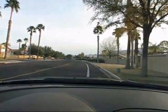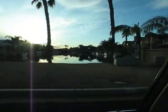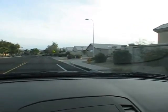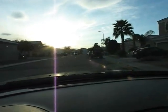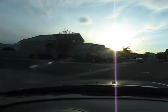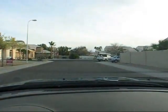All right. So we're going to drive to the house. This is coming down South Shore. This is the view right here. Got the lakes right here. Come around the corner. And we come in here. There's the house right there.